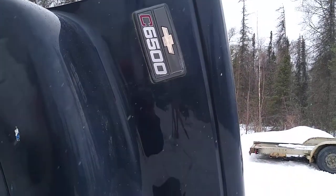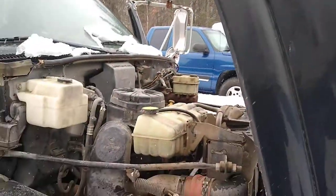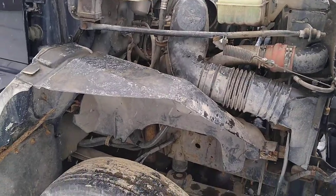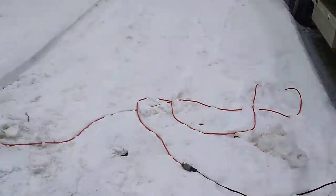2000 C6500. Got the 3126 Cat. Got the battery charger on it.